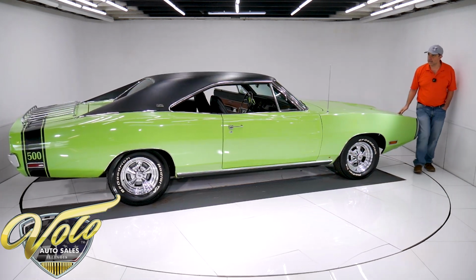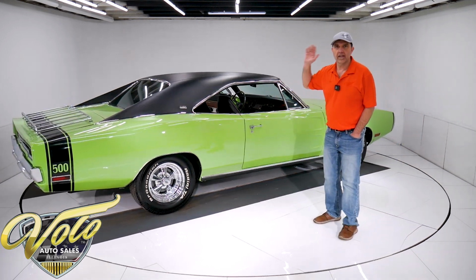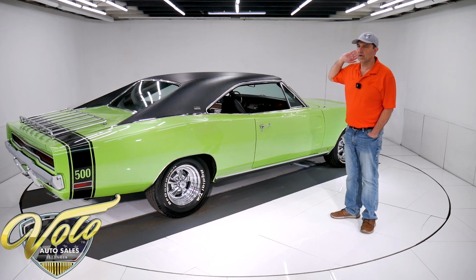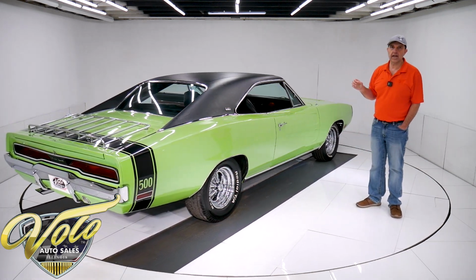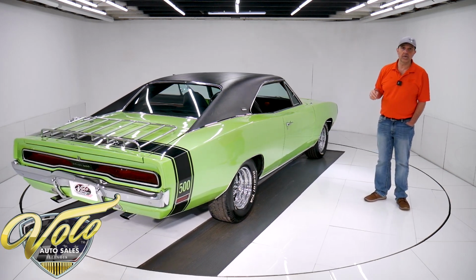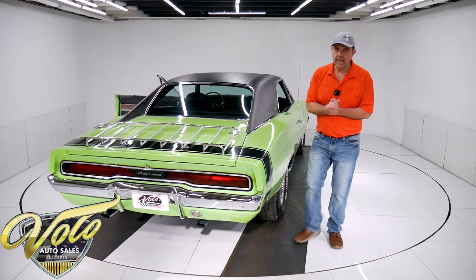And again, I wanted to reiterate, it's a good car. It's a good driver. You're going to get compliments like you have no idea when you start driving this thing. Is it a pristine show car? No. Take it to any car show and be proud of it? Yes. You might even get People's Choice. Who knows? So that's my impression.